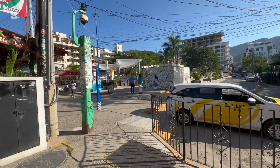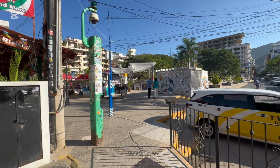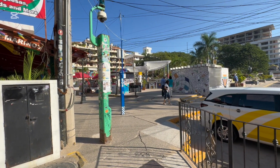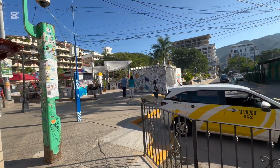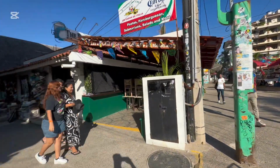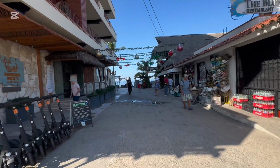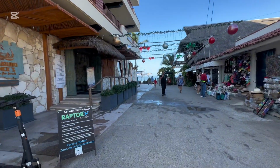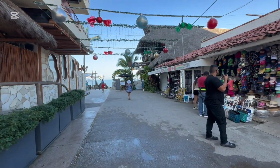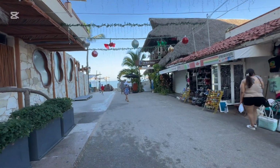So officially, that's the end of the Malecon. The Malecon is 1 mile long or 1.6 kilometers. So we've just completed that, but what I'm going to do now is take you on a little extension to the pier so you can see that. It feels exactly like the Malecon. What you'll find along this section is obviously the ocean again, but more importantly, a lot of restaurants, and at the end, a pier.